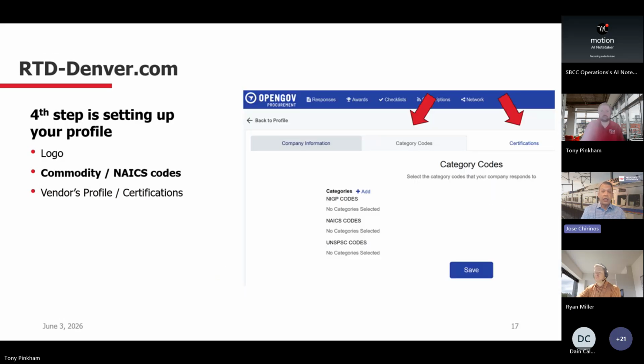One important thing, next one, Tony. I think this is the right one, unless you want me to skip to the next one. But this is where they add the commodity codes, NAICS codes. Okay. Sorry, I wasn't looking at the screen. I was looking at my presentation here.